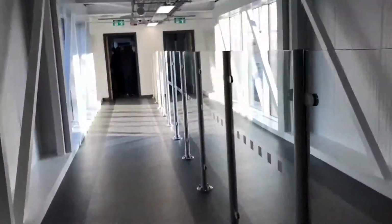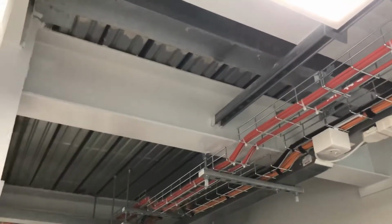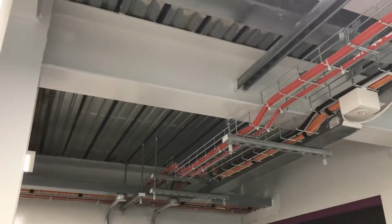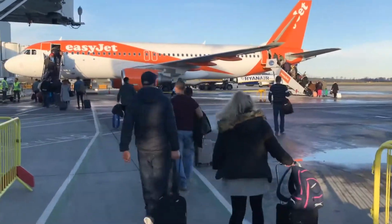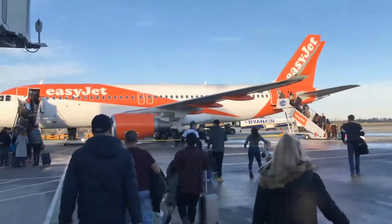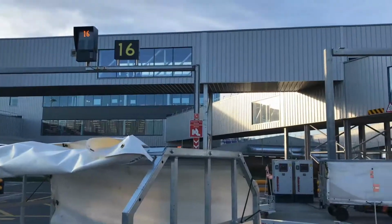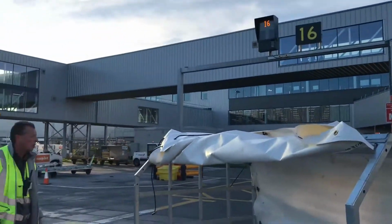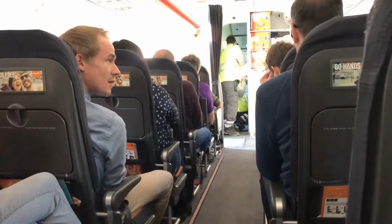This looks less appealing, but still cool that we get an air bridge. Usually the cheapy airlines don't have air bridges. Kinda reminds me of the office, all the exposed tabling and stuff. I guess we don't get an air bridge, even though there's one right there. It's EasyJet, it's too cheap to pay for it. Nonetheless, Amsterdam, here we go. It's like some kind of weird bridges over bridges. We are boarded.